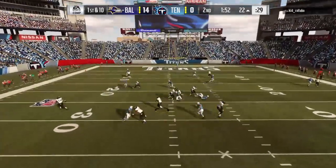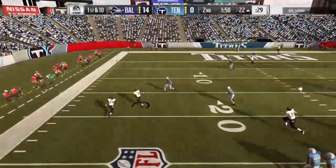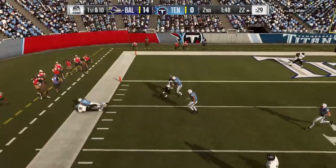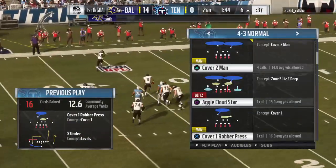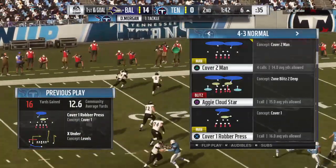Now Jackson on 1st down. Steps away to his left, and he will be brought down at about the 6-yard line. Another nice gain, 16 yards there, and a first down again.